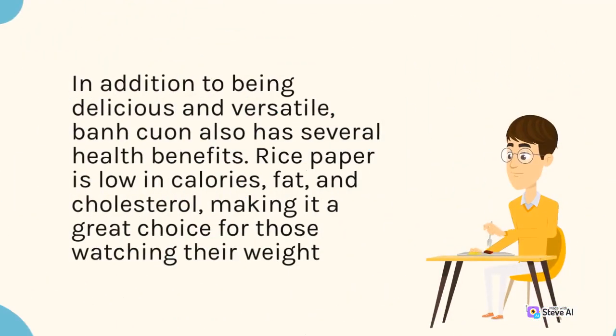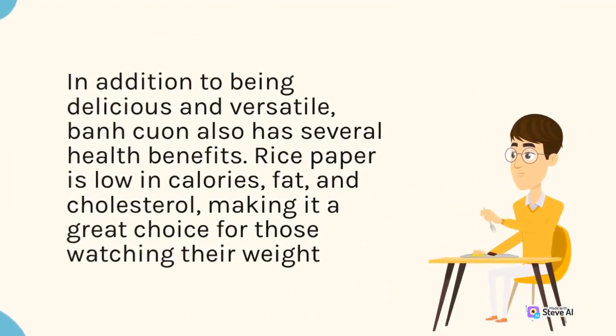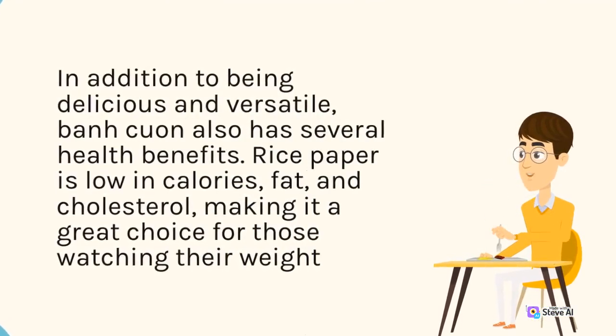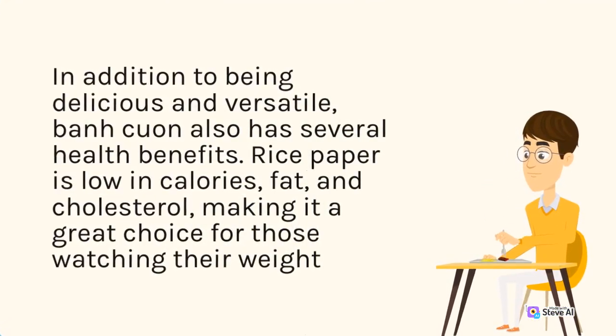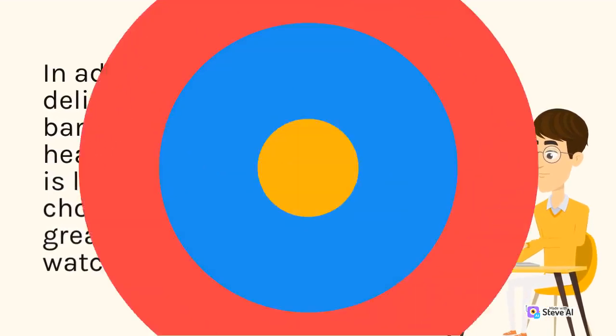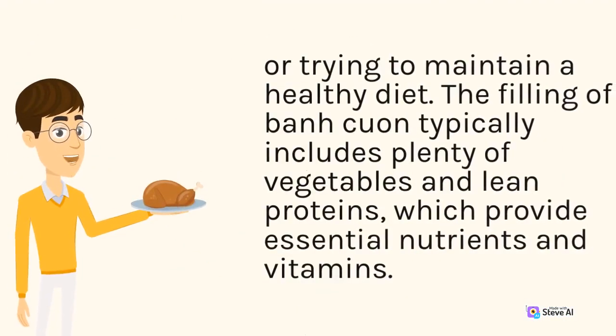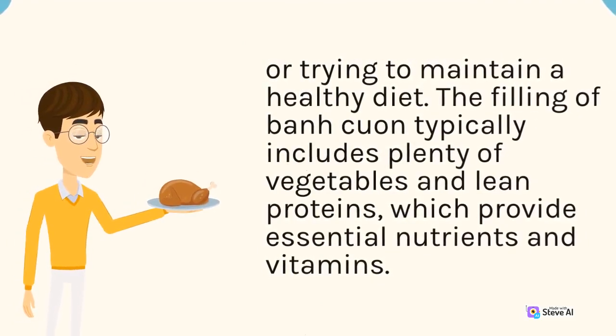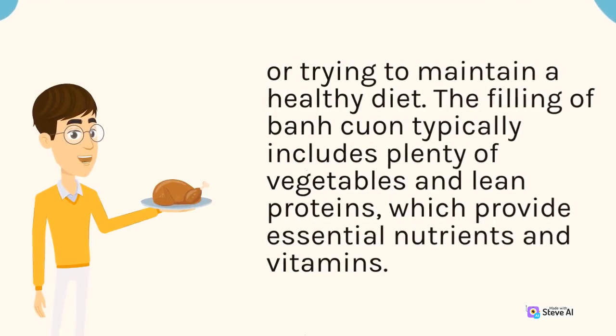In addition to being delicious and versatile, Bánh Cuon also has several health benefits. Rice paper is low in calories, fat, and cholesterol, making it a great choice for those watching their weight or trying to maintain a healthy diet. The filling of Bánh Cuon typically includes plenty of vegetables and lean proteins, which provide essential nutrients and vitamins.